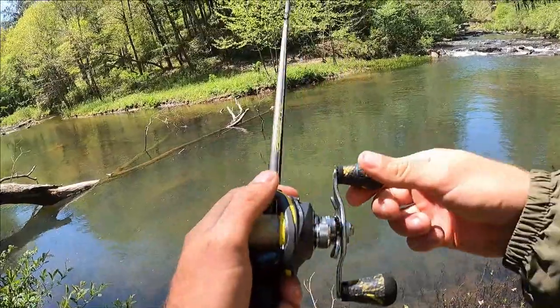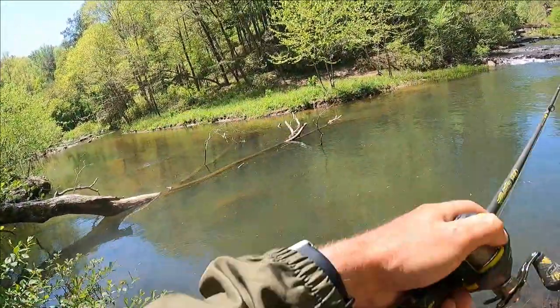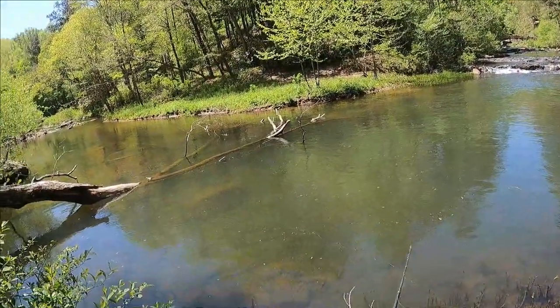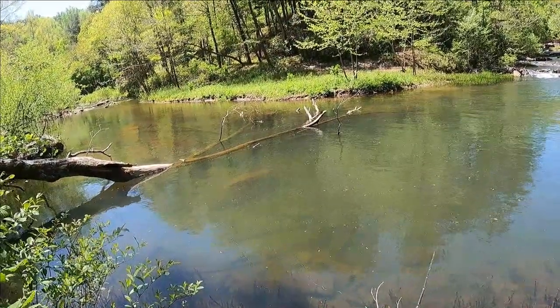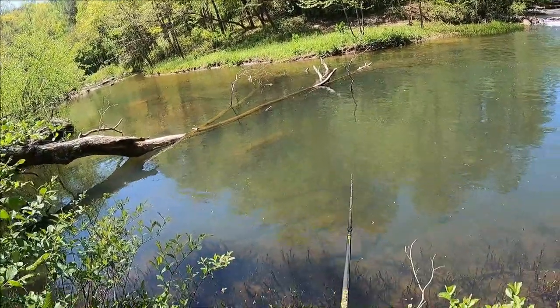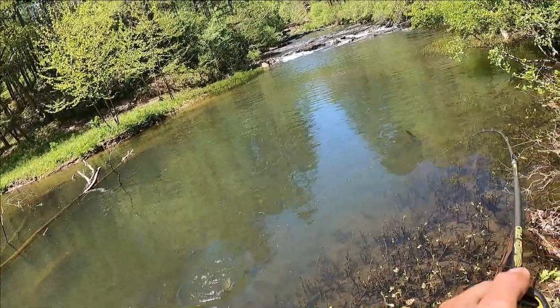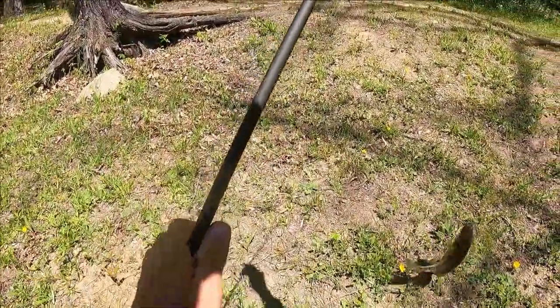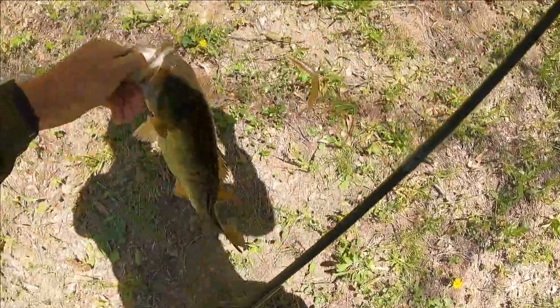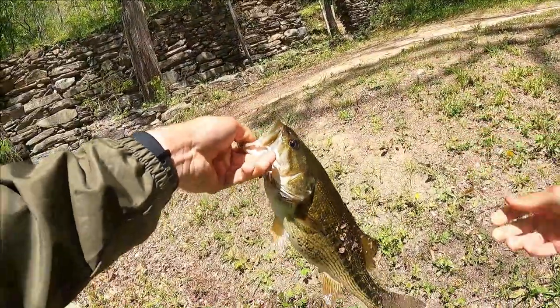Ooh, I had another one, guys. I had another one. Awesome. Two casts and two bass. I just need a giant to come out of there. Got him. Got him. Yes. Oh my goodness, it's even better than the first one. That's what I'm talking about. That, my friends, is a good spotted bass.